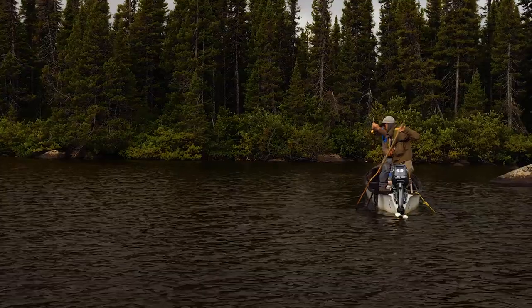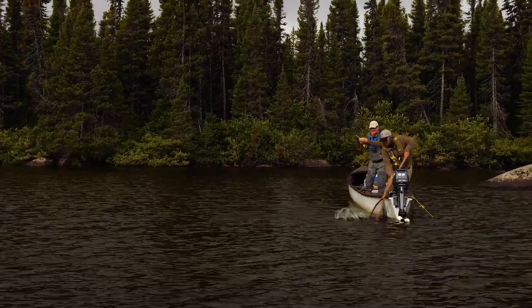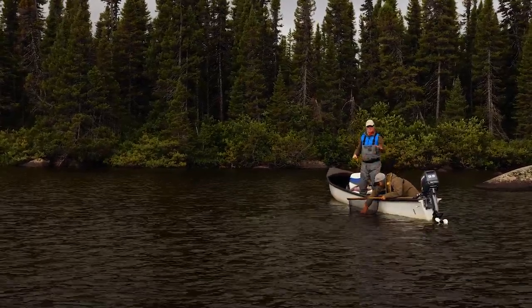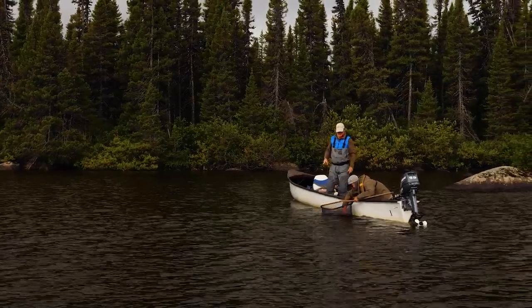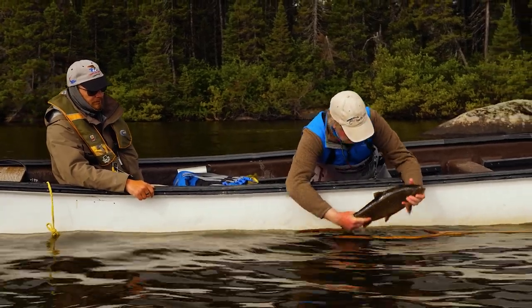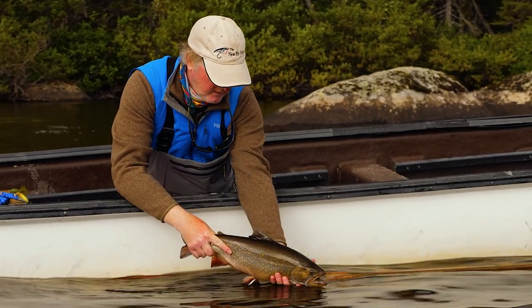Okay, lifting it up. Woo-hoo. Big papa. Got him. Look, it fills the net. And the worst part is, the one I lost was bigger than this one. A lot bigger. And this is a big fish. Look at that.